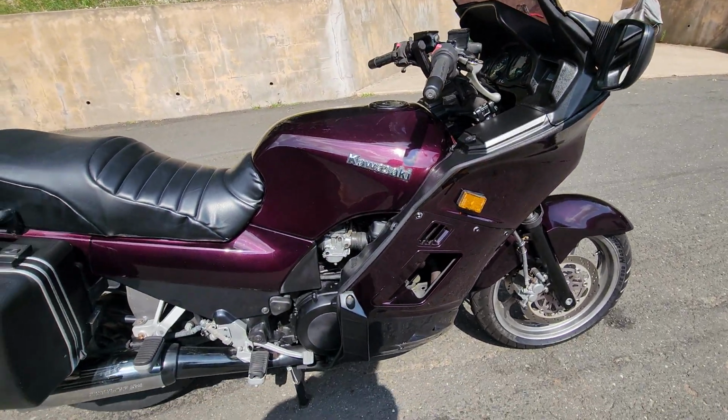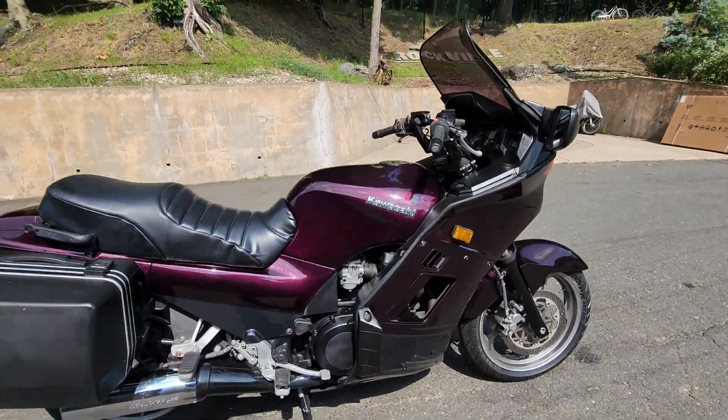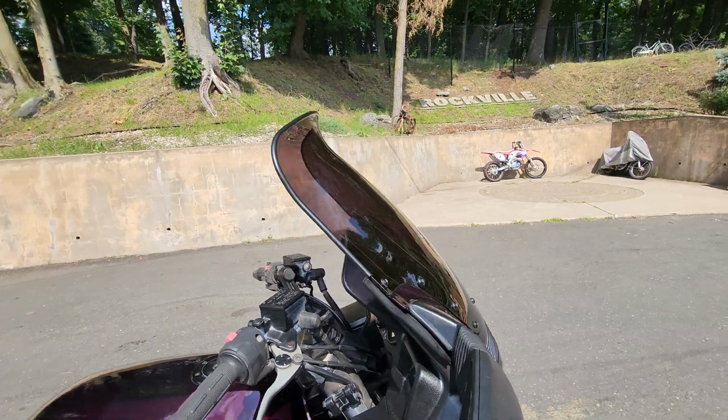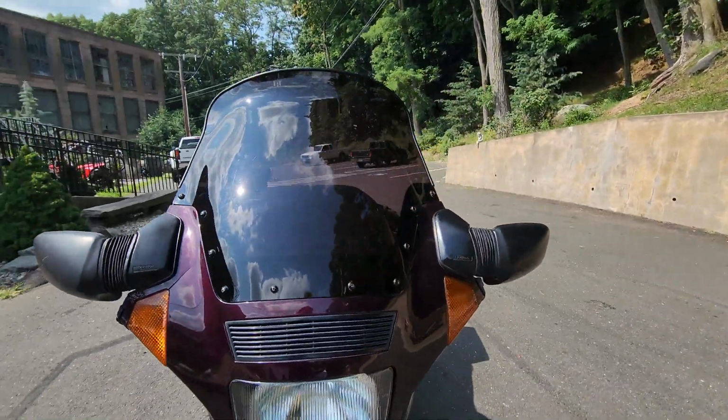I'll grab the work order and tell you what he did. Started off by putting a brand new battery in it. Added on this eBay windshield that he imported from Poland, and it is quite outstanding.